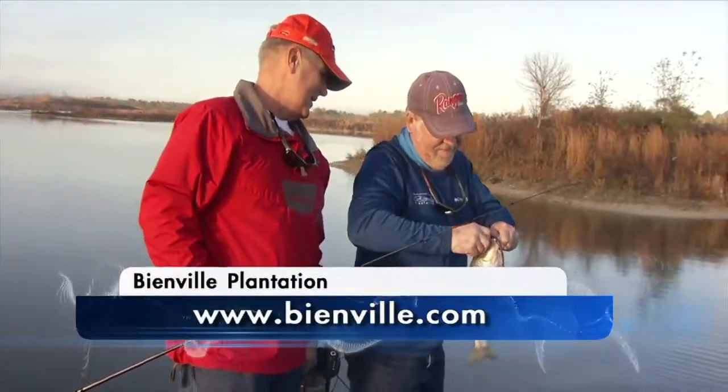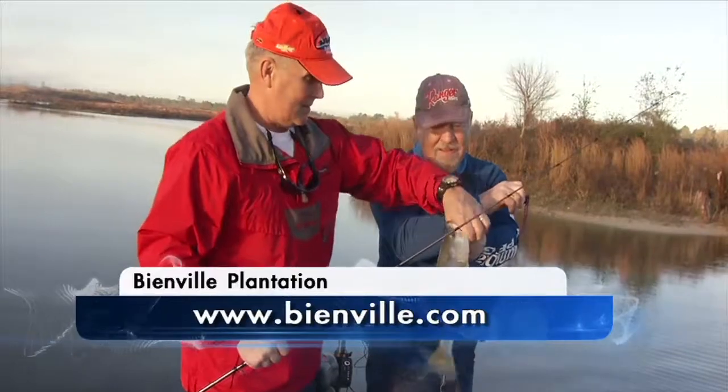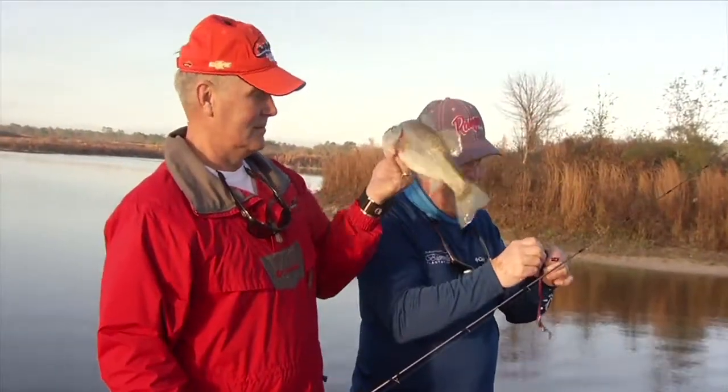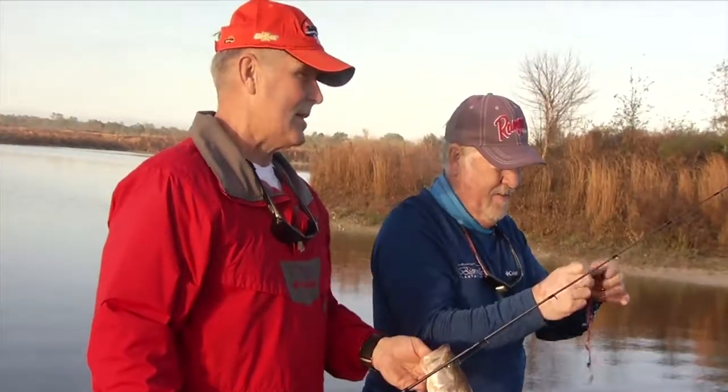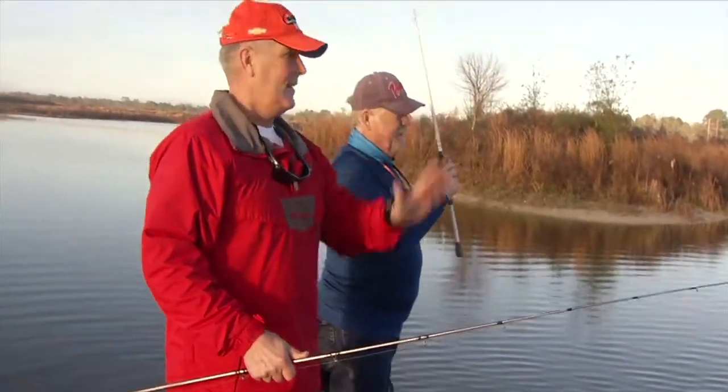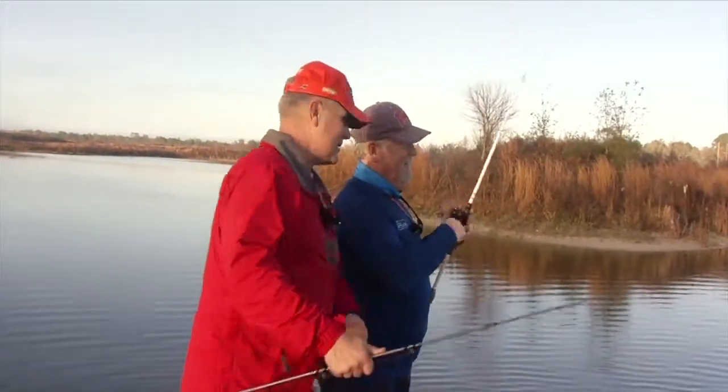Woo. Those are nice, chunky bass. Yeah, they're good little old fish. They're strong in this lake. Yes, sir, they are. That's the great thing about Bienville down here, with over 27 lakes available to catch fish. I mean, look, why would you want to go anyplace else, to be honest with you?